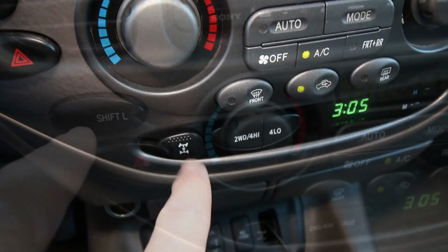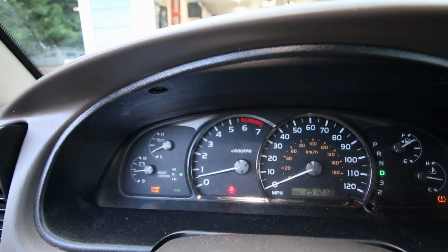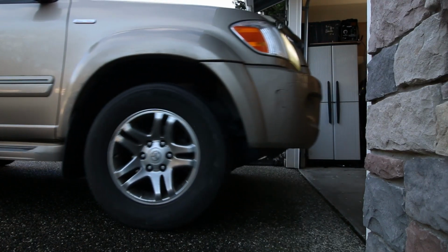All 4x4 models are equipped with a low range transfer case, center locking differential, 10.6 inches of ground clearance. I know they have a 28-degree approach angle.